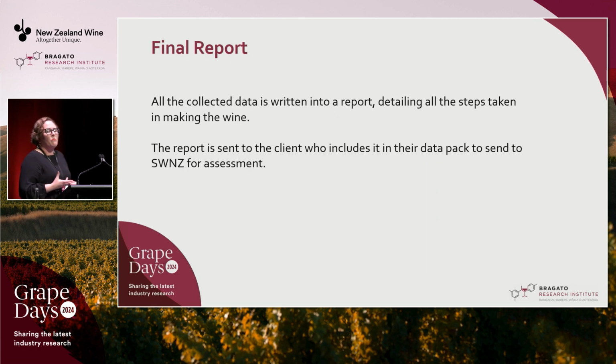Finally, every single step we've taken in making that wine from receival to bottling to sensory is collated into a report, handed over to the client who includes it in that data pack required for the SWNZ assessment.